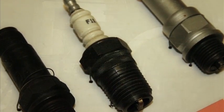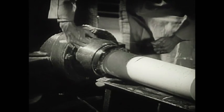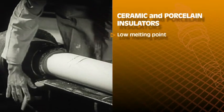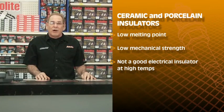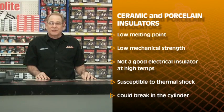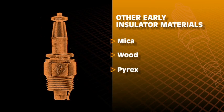It didn't take engineers very long to figure out that the wire should pass through an insulator tube and into the engine. The first threaded spark plugs appeared around 1900 and used pipe thread or a gasket to seal it to the combustion chamber. The early spark plug insulators were made from low-grade ceramic and porcelain, similar to grandma's dishes. However, this material had a relatively low melting point, low mechanical strength, and was not a good electrical insulator at high temperatures. These early plugs were also susceptible to thermal shock and would often break or shatter inside the cylinder with disastrous results. Other early insulator materials included mica, wood, Pyrex glass, and many more.